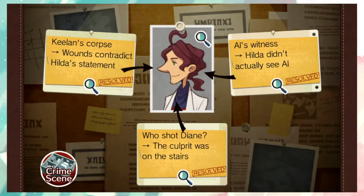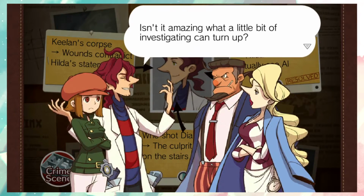Okay. So we're gonna find it. We're gonna search the entire castle and find it. That's why we can see the entire layout.